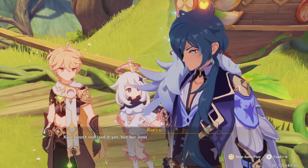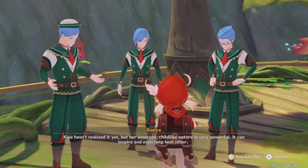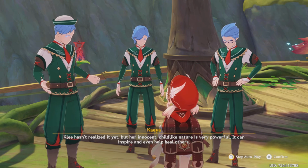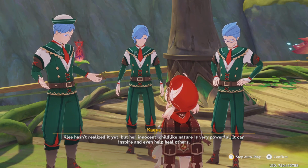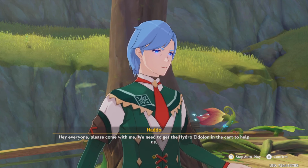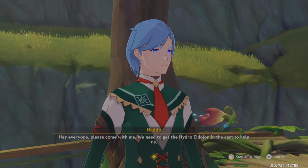Klee hasn't realized it yet, but her innocent, childlike nature is very powerful. It can inspire and even help heal others. Hey everyone, please come with me. We need to get the Hydro Eidolon in the cart to help us.